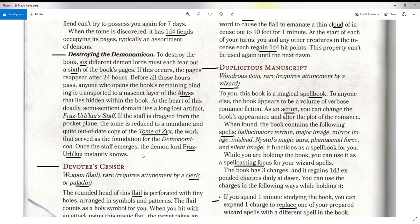So they set you up with a way to get rid of this. Again, you get some high-level adventures like this, this type of Abyss-type finding. There's a campaign for them to run right there.